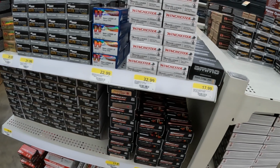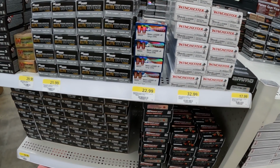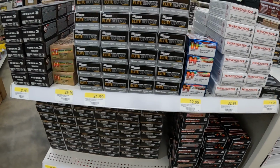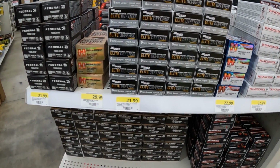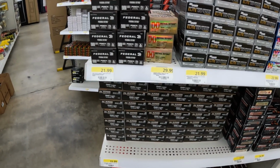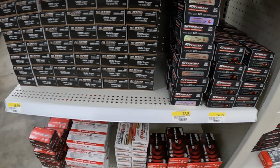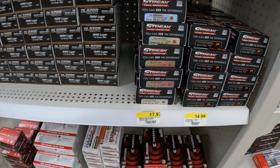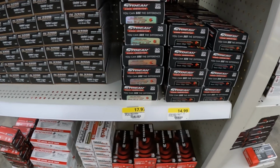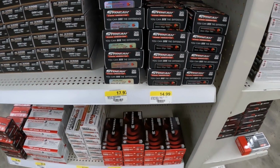Ammo Inc. for 18. The white box for 33 bucks. XTPs for 23. You got the V Crowns for 22. The Critical Defense for 30. Punch for 22. The Full Metal Jacket Blazers $19.99. They actually got some jacketed hollow point Streak ammo now instead of just solid. So this Streak's $17.97. I might actually buy a box since it's hollow points.